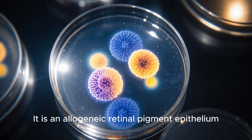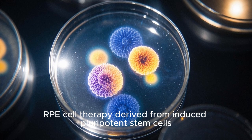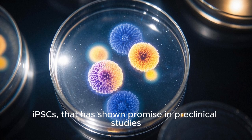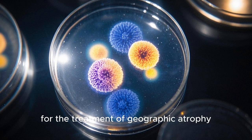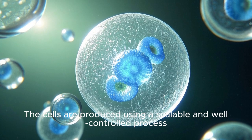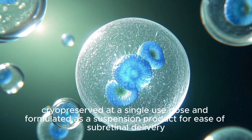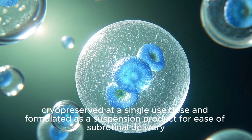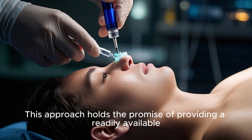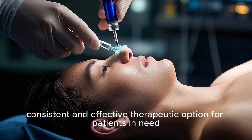It is an allogeneic retinal pigment epithelium (RPE) cell therapy derived from induced pluripotent stem cells (iPSCs) that has shown promise in preclinical studies for the treatment of geographic atrophy, a severe form of dry AMD. The cells are produced using a scalable and well-controlled process, cryopreserved at a single-use dose and formulated as a suspension product for ease of subretinal delivery. This approach holds the promise of providing a readily available, consistent, and effective therapeutic option for patients in need.